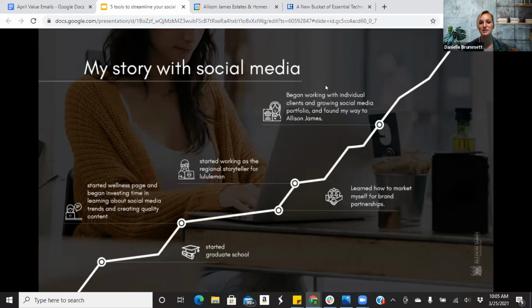And so that was really where I got the biggest push for my career in social media, taking photos, editing the photos, writing the content for the local Lululemon channels, and working with the corporate team that was based out of Canada and LA. And kind of just went from there. And then I started working with some clients on the side, doing some freelance stuff. And then I found my way here to Allison James.